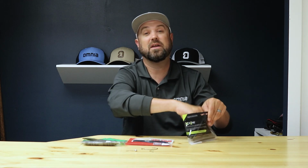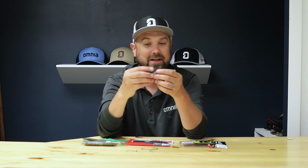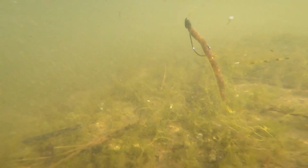Now last, but certainly not least, is going to be the X-Zone True Center Stick. This is the new kid on the block to all these other stick baits I was just talking about, and this one here has found a home in my boat. And the reason being, it's kind of the perfect mix of the other two. This one actually does have a pretty decent fall rate being rigged weightless.